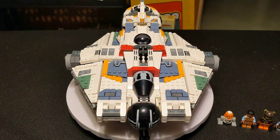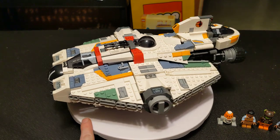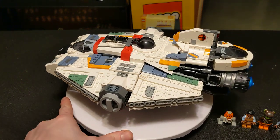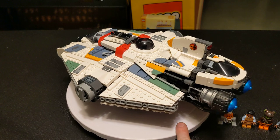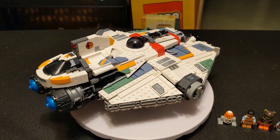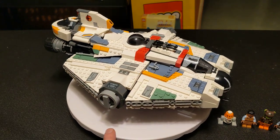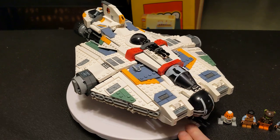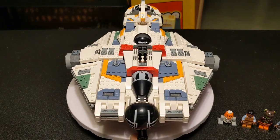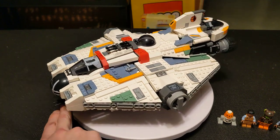Nice figures. You only see Jacen, Chopper, and Hera in the ship in the Ahsoka series. Because, you know, spoiler alert from a decade later, Kanan is dead. And then Sabine is running off with Ahsoka. And we actually see Zeb. I believe he's in a Mandalorian cameo. And he's off as a fighter pilot.